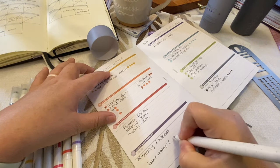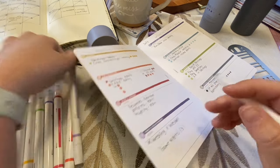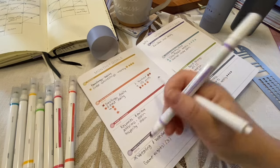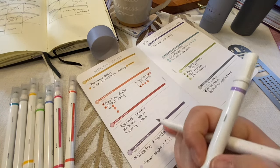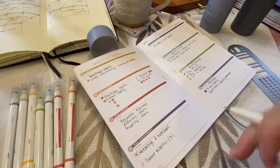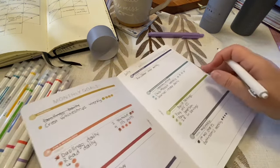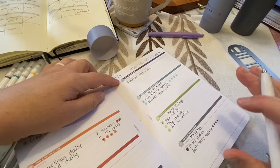And then we've done 2 of them so far, but I want to do 3. So I'm going to add that in. And here's another thing, y'all. If you've got to add in goals at the end of the month, do it. There's no rules in any of this. And that's part of the reason that I love this system, is because I don't feel like I'm breaking any rules.